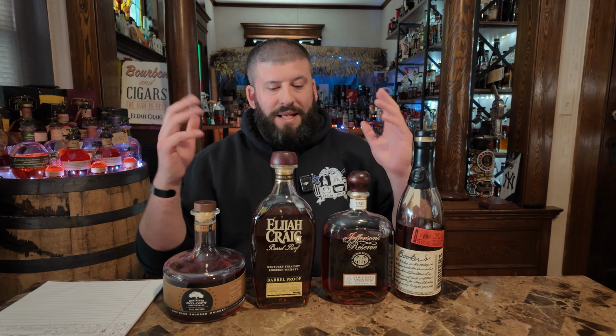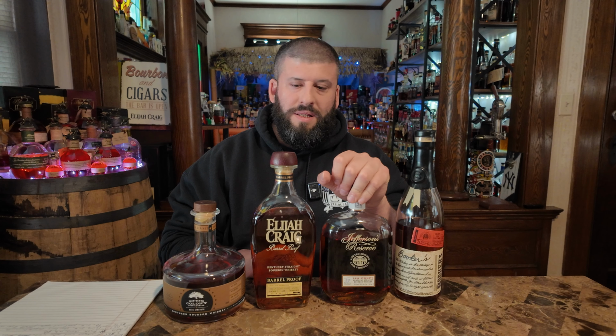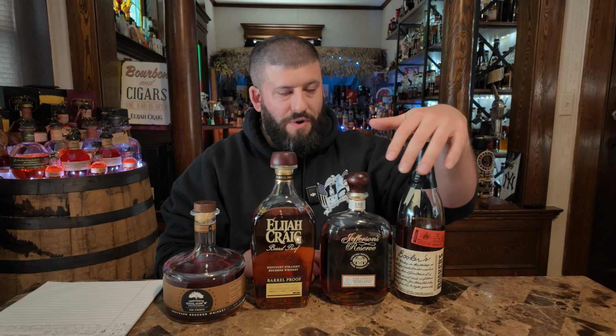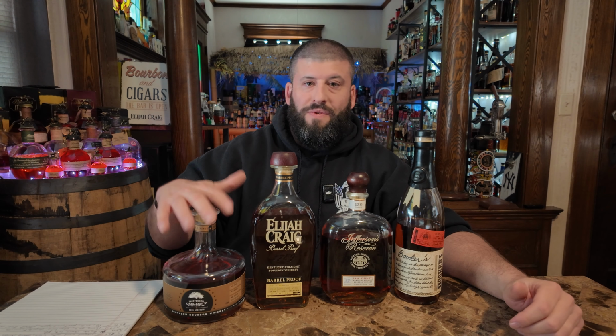So anyways, that's this lineup. Let me know if you guys have this. Have you tried this Jefferson's? Have you tried the A batch from Elijah Craig? Have you tried the first batch of the Bookers? The new 2025 release of the 13th Colony? Let me know.